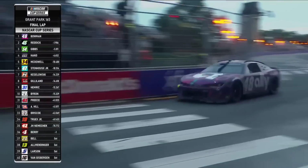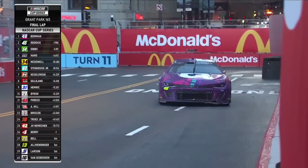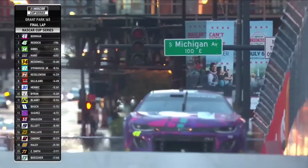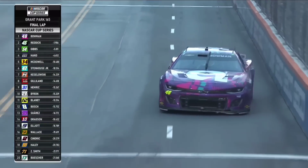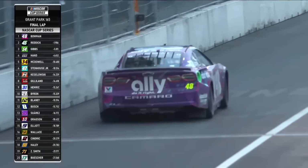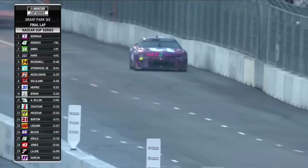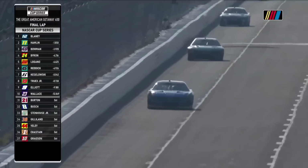Alex Bowman making his way through Congress Plaza for the final time. He works through turn 10, now 11, up over the railroad tracks and into 12. Alex Bowman has never won on a road course, and now he is going to conquer the streets of Chicago. Alex Bowman has won at Chicago. 1 lap to go, presented by Credit One Bank.